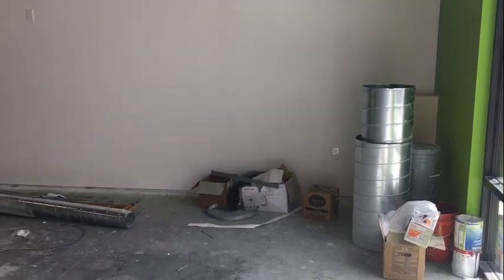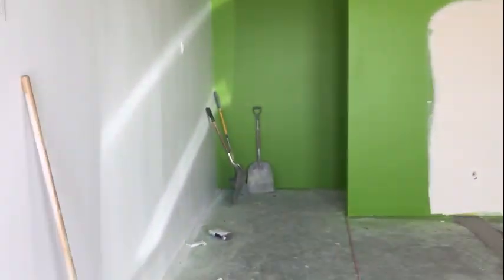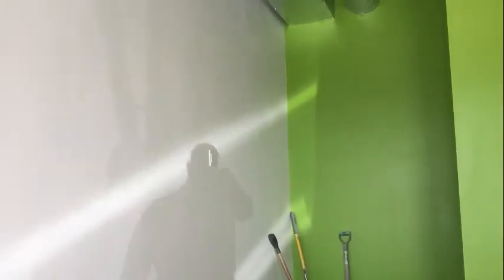Alright, here we are at a new day. Cleaned out the space a little bit. You can see the paint is mostly done. Still got that section there in the middle, which has finally been covered up with some of the mud, and I've just gotta sand it and then paint it, I guess. Maybe they have one more coat.